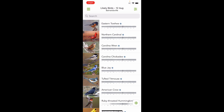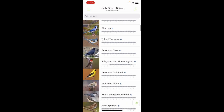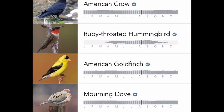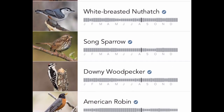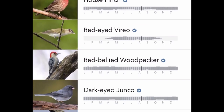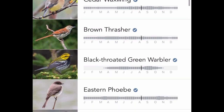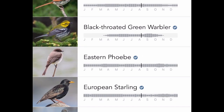All right, so you can see the check I have next to each bird name. Well, not each bird name, but most of these common ones. See down here, ruby-throated hummingbird, they kind of leave the area in the winter months. What else do we have here? So far, the check just means that I have seen all of these birds in person. And the interesting thing about this list is that it changes. Of course, it changes based on the time of year.